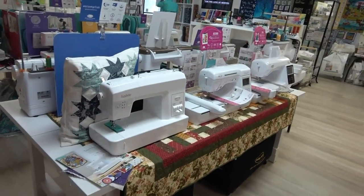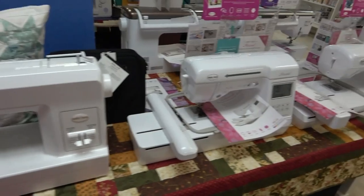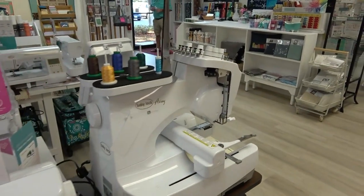There's that sashiko machine. Yes, I want to try that sometime. You see the quilt that was made on it. There's a beautiful quilt in the classroom that has that stitching on it.